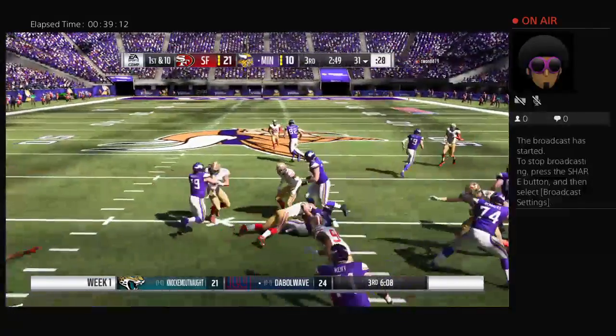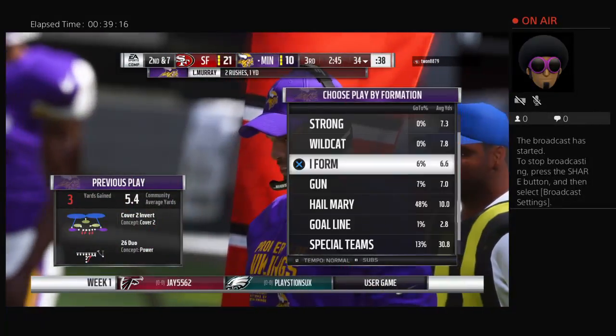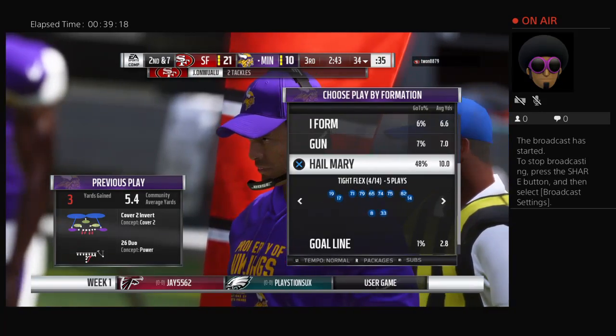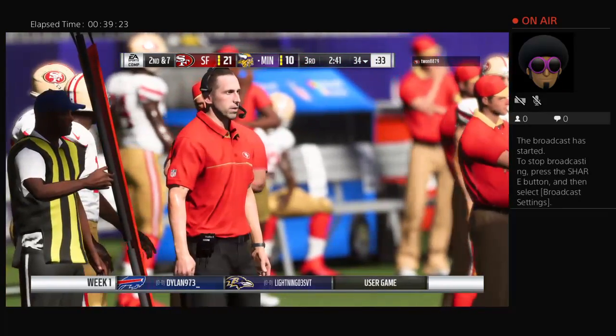Here's Murray now as they run it to start the drive. And he'll be limited to a short gain up to about the 34-yard line. Give him 3 on 1st down. It'll set up a 2nd and 7.